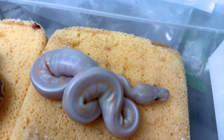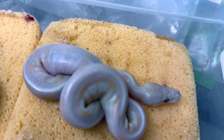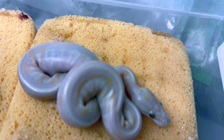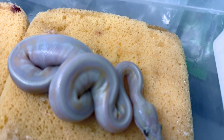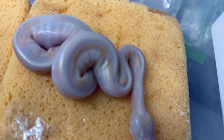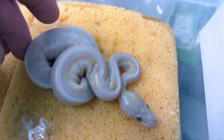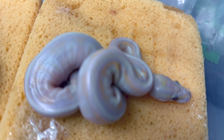It's a little sneak peek of a clutch that really only gave us 2 viable eggs. Everything else was kind of dead in the egg and had some spinal kinks, and kind of a little sad, but luckily the best one survived. This was a beautiful rainbow.